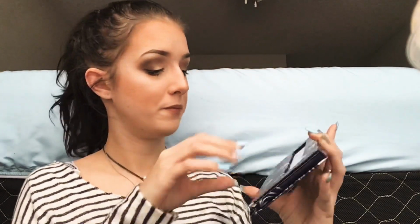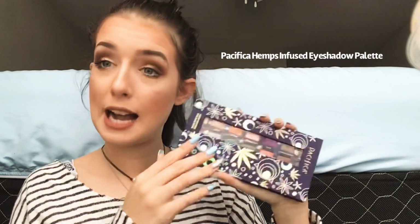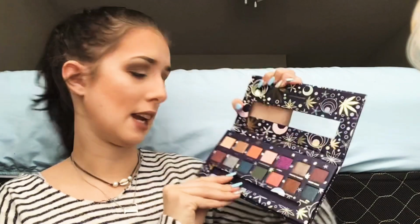So this one is the Pacifica Hemp Infused Eyeshadows. Now, this is the inside. Oh, I forgot it came with a brush. I totally forgot about it. But this is the inside of the palette, and it is so cute, and the colors are just spontaneous. Okay, so now we're moving on to the bigger palettes. I have three big palettes, and then we're done with eyeshadow palettes.